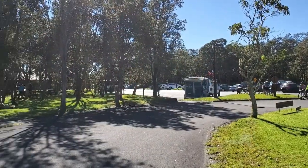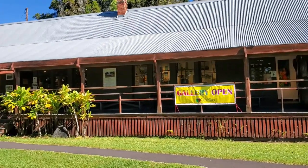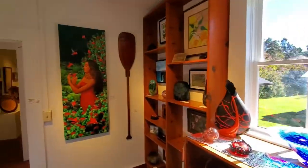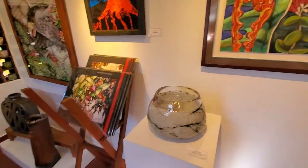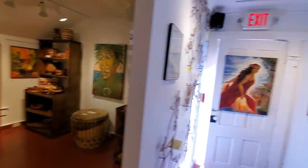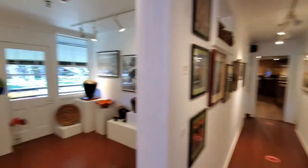Now, right next to the visitor center is the Volcano Art Gallery, and it is open from 9 to 5. Here in the Volcano Art Gallery, you will find a variety of different types of art from local artists, ranging from paintings, photographs, pottery, and jewelry, and much, much more.